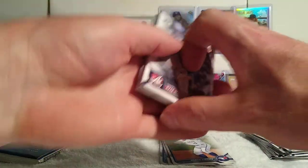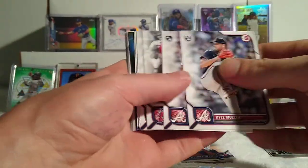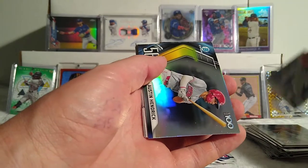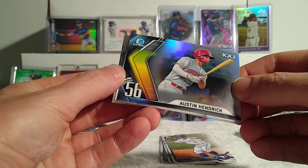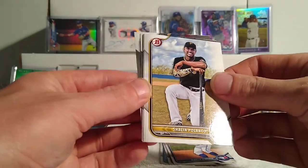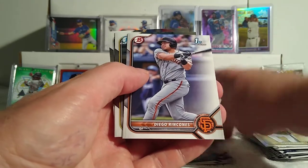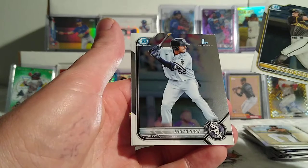Beeper? Nothing. Otani. Joey Gallo. We got a top 100. Austin Hendrick, number 56 overall on MLB Pipeline. Shaolin Planko. I like that name. Logan Cerny, first. Rincones, first. Iglesias, first. And Sosa.